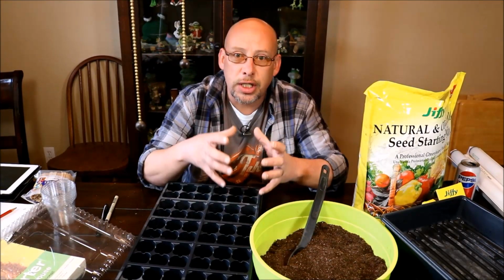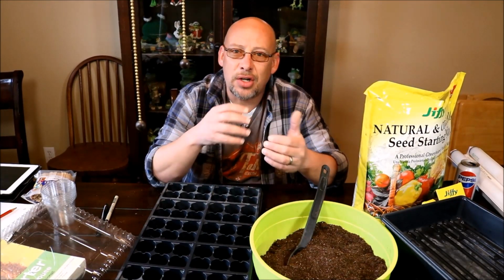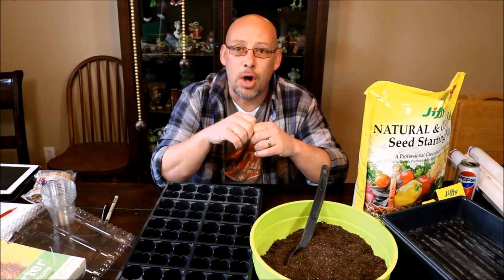If you leave it in a small container, then it is going to get root bound, and you're going to end up stunting its growth. It's just going to be worse off than if you would have just waited and started it later on.